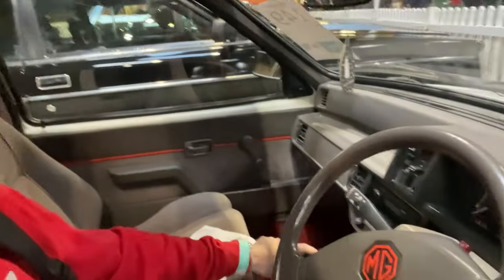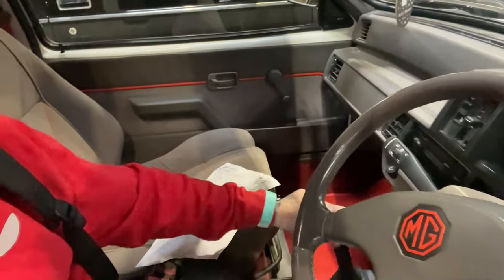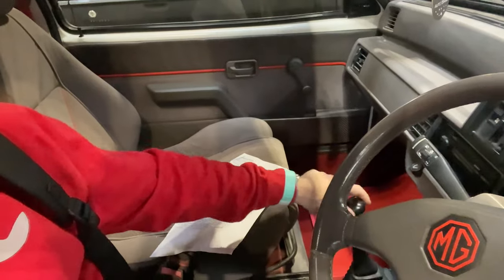They've got really high sills. Oops, check myself in the door. Oh God, yeah. Oh my God. Boaty gear change. I get that boaty gear change. It's like, where are the gears? Are they in there somewhere? It could be anywhere.